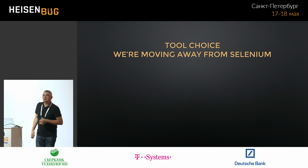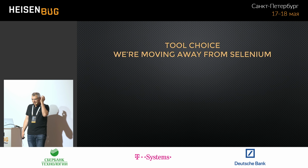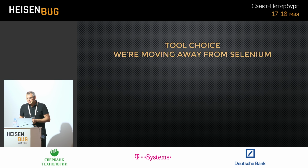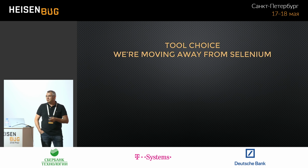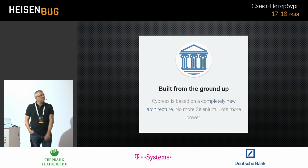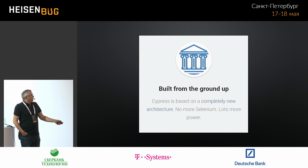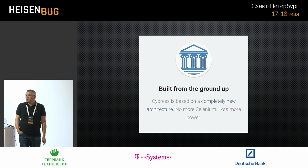A lot of these new frameworks that are popping up only support JavaScript, which is not Java, right? A lot of people think, oh, well, it's same. No, it's not. It's very different. Yeah? So really, really think about why that new tool is actually better and if it's wise to move away from Selenium. And one thing that I just put in this morning. So this is from a tool called Cypress. Anybody seen Cypress? Here we go. No more Selenium, lots more power. Now, what the hell does that even mean, right? And I don't know. I haven't used it, right? But this is stuff that I'm seeing out there.